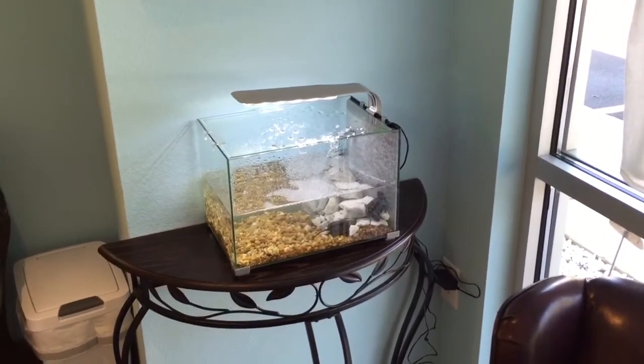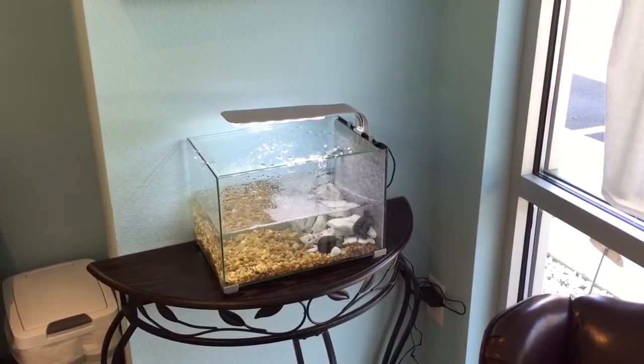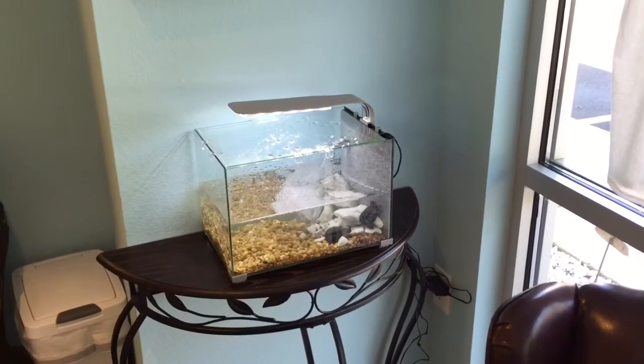But anyway, this is their new fish tank. We set this up as of yesterday. It's actually very cool, and they're already getting quite a bit of attention. Okay, so anyway, that's almost a minute of turtle video.